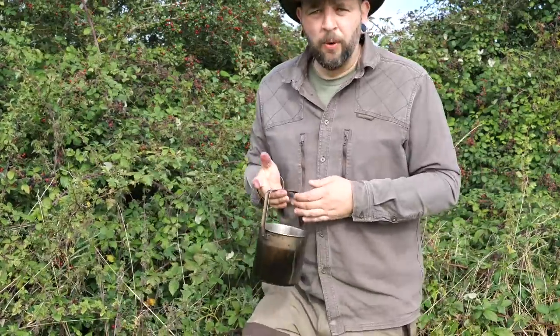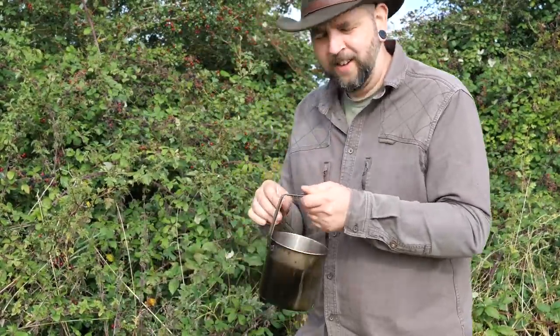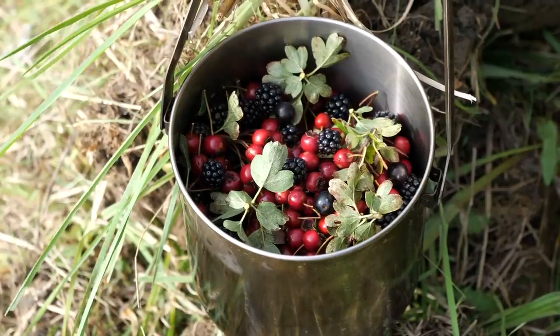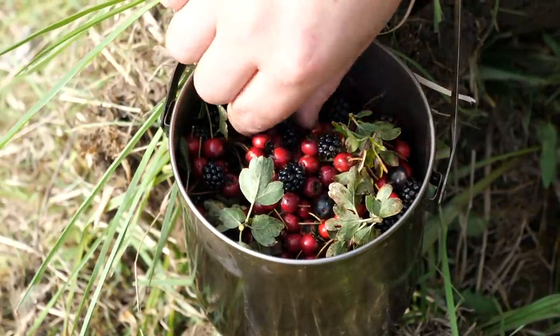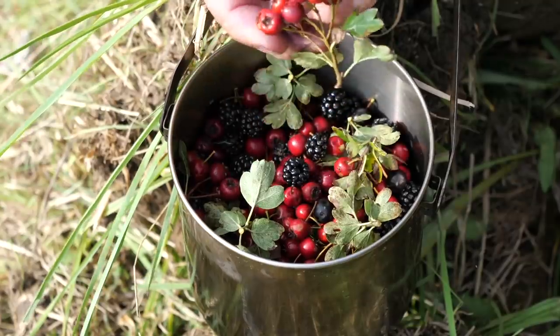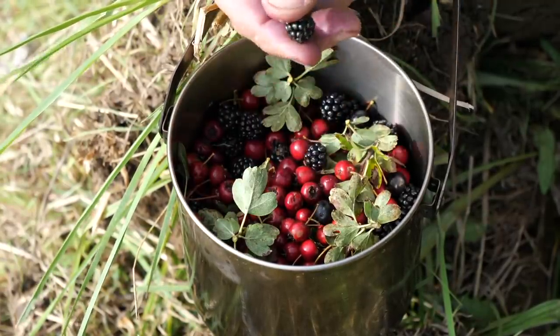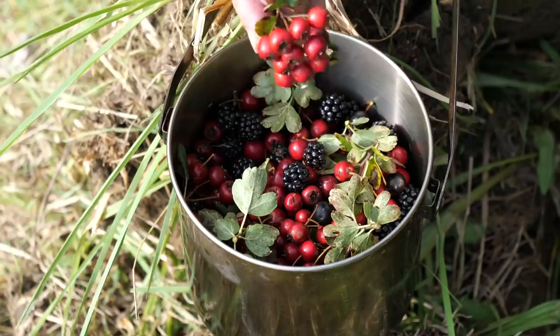This is such a plentiful hedgerow, it's lovely. Getting loads. I've got quite a good selection of them sloes, blackberries, and the hawthorn berries as well. Not very nice on their own, but mixed with the blackberries to make fruit leather works really well.